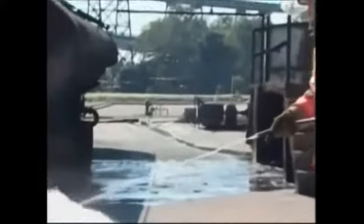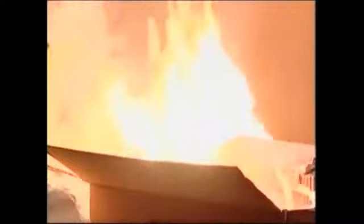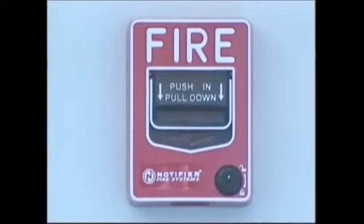Fire extinguishers are great tools for limiting the damage a fire can do if they are used under the right conditions. If you think you can fight a fire safely, go ahead and give the extinguisher a try. Here's what has to happen. First, call the fire department at 911 or tell someone else to do it. If you are at work, pull a fire alarm too.